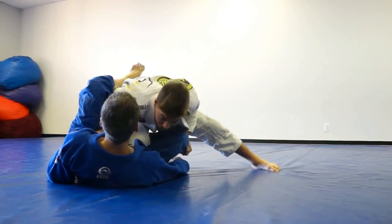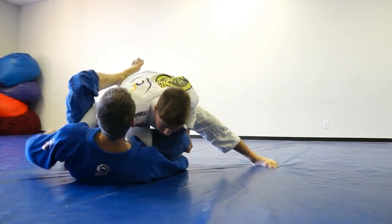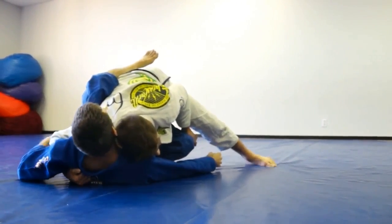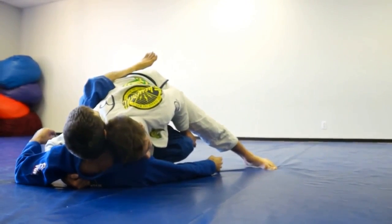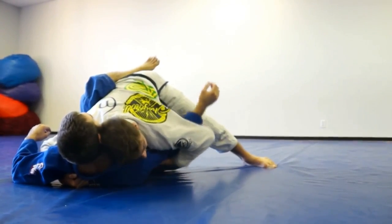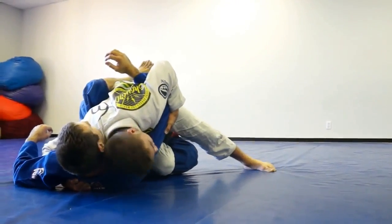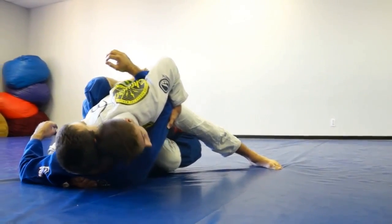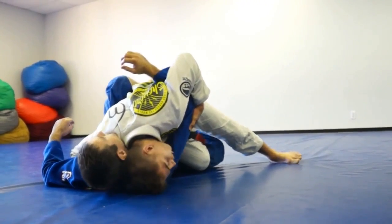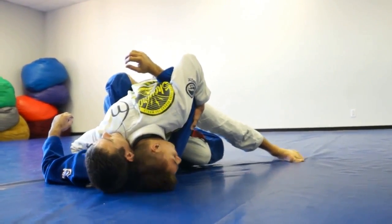Now, first things first, my right arm is going to underhook, either post on the mat, or you can control grabbing out to the gi here, keeping my head close to his head. And now my left arm is just gonna grab above the elbow here. I'm gonna start pulling tight to my chest here. If you can even use your head to turn away his head, make it very uncomfortable for him here. Or if you want, you can post your head on the mat.